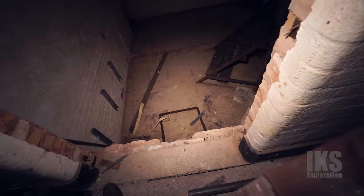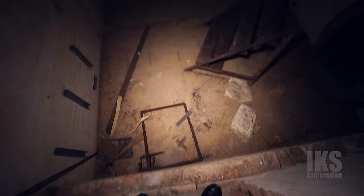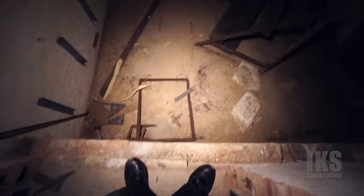So this is plant room. Is it though? It's got a lot of ventilation. It's got ventilation on the sides. Oh, look at that on the roof. I've got to get in there.